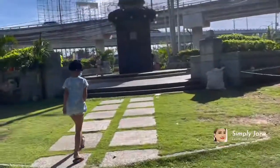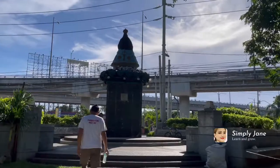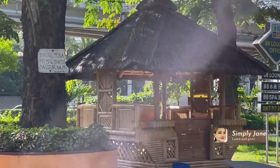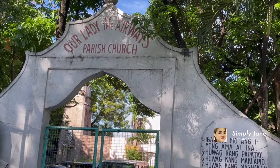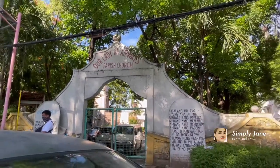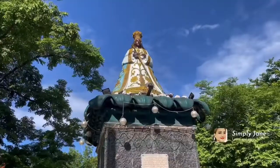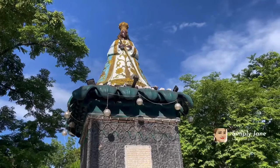And that's beautiful. So here is the small plaza. They call that the small glorieta. And we have this small nipa hut, and it's so nice to just stay there, of course. So here, that's the name of the parish, Our Lady of the Airways, because it's very near the airways, of course. She's really beautiful among the trees here in front of the church.